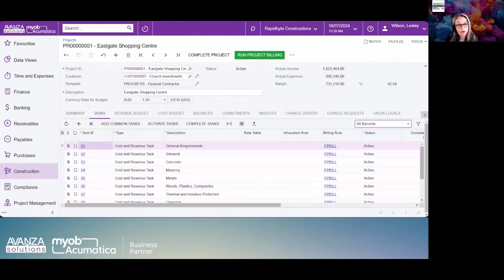Now, moving on to the project tasks, which serve as the next layer of work breakdown from the project. These tasks can represent your schedule of values under the head contract. We previously discussed the flexible billing rules, and here you can see that each task can have different billing methods. For example, if you have a project where the main build is built based on progress, but the fit out is cost plus, you can configure these variations within the project, ensuring billing automation regardless of the billing structure.